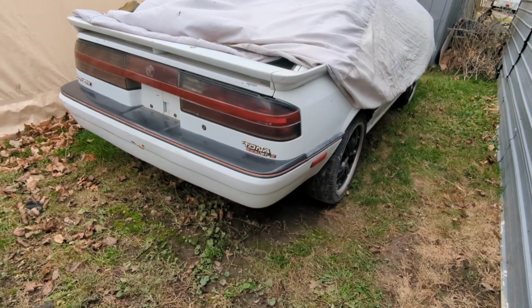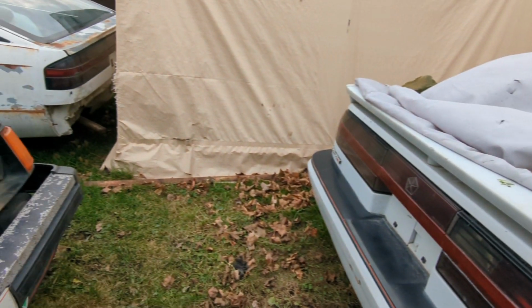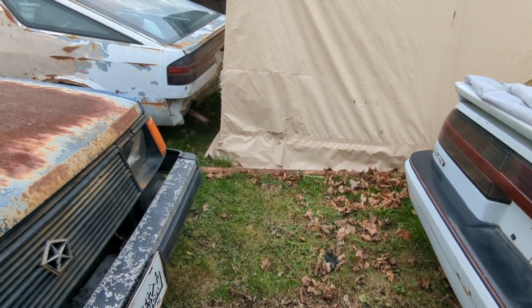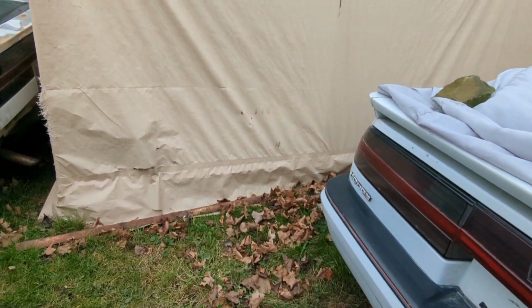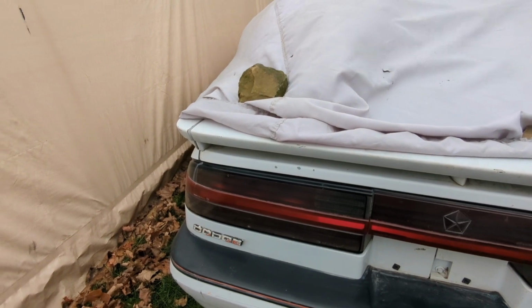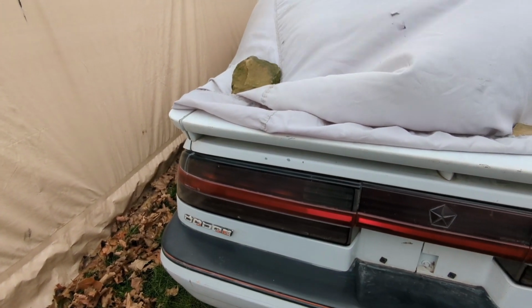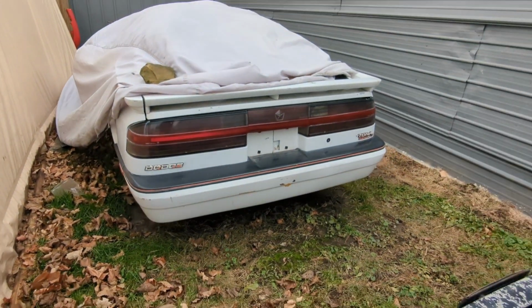So with that said, if I ever get caught up and get the two 90s, well, actually they're all three 90s, two 90 Daytonas and the 90 Omni, get them done and gone, then this one's turn may show up next. We'll see. I'll keep it around as long as I can, but eventually I'm going to have to do something with it. I can't keep it forever.